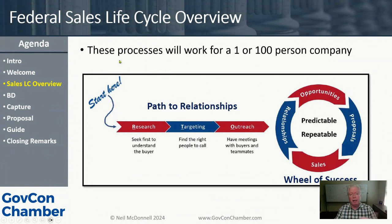The one thing I want to talk about as I move forward: these processes that I teach are designed to work with a 1-person company or a 100-person company or more. The whole point of it is to not burden ourselves with too much work. If you're not making enough money that you could be a full-time business development salesperson, then you need to be subcontracting under small businesses. It'll reduce the workload on you, but allow you to focus on your subject matter expertise. And so as we go forward and we talk about some of this stuff, just keep this in mind.